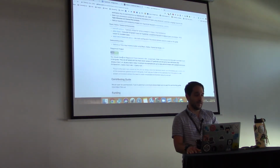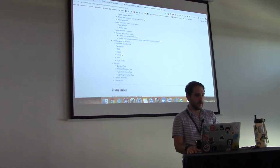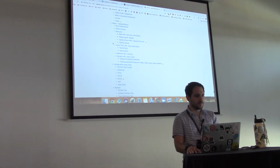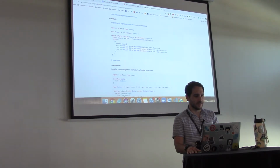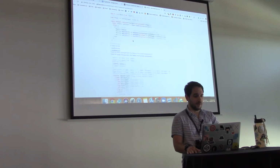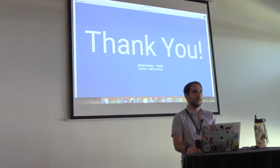It's huge. It has everything you could possibly want for typing React components. Even has Redux Observable in here. I think it's got funcs and everything else. The reason I wasn't going to talk about hooks is because this is what typing hooks looks like. It's super duper simple. TypeScript just knows because you tell it what the function is taking, and then it's all good there. So I guess that is it. Thank you.